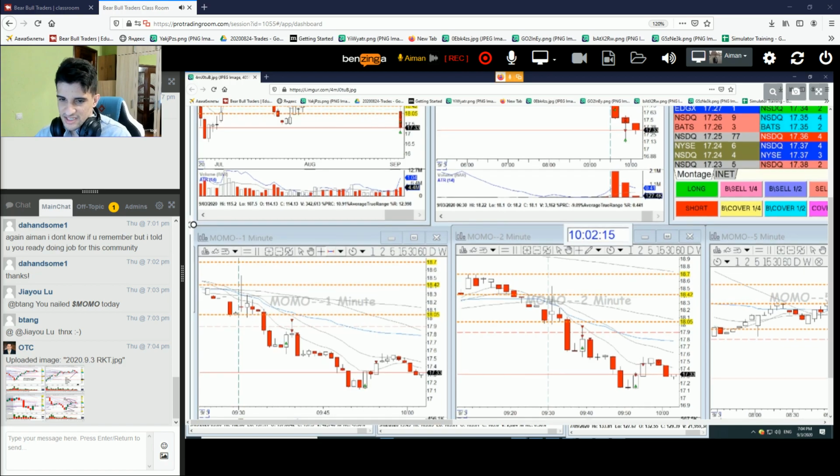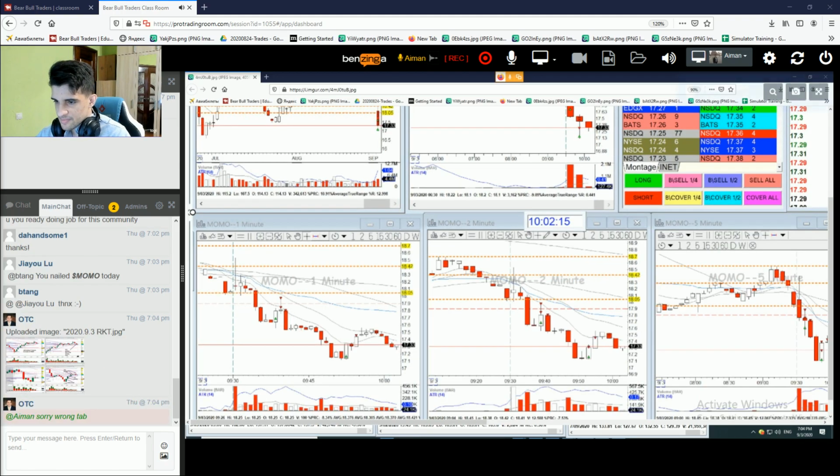Look at the 5-minute chart, guys. Sorry, not the 5-minute chart. First of all, the 1-minute chart. Wicks from the upper side, right? Then you have sort of a doji, another doji, another doji. This is already 4 minutes, clearly sitting above the pre-market level which it was holding before, right? That's the pre-market level right there.